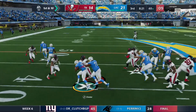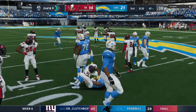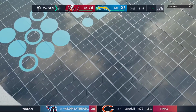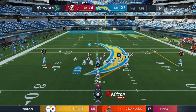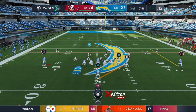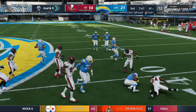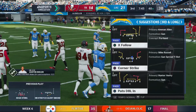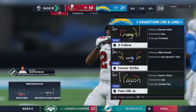Out of the gun, Eckler running it. And not much room to operate as he'll get this up only to about the 41. Taken down. Just a yard on the pickup there, and it'll bring up a 2nd and 9. Once more, here's Eckler. And he is going to be stopped cold behind the line of scrimmage. It's a loss of a yard, so it's back to 3rd and 10.